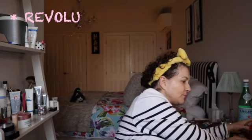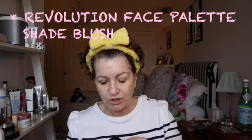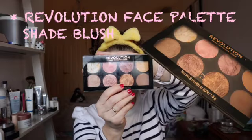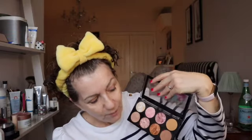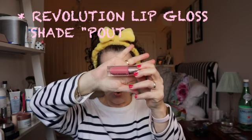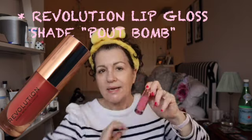The other product that we're going to use is a Revolution palette. Now, this Revolution palette is a little shiny. This should be interesting. So we're going to use this as a highlighter, contour, but we're also going to use this as some eyeshadow. And finally, we have a lip gloss called Pout Balm. Now, it is just really a lip gloss, but I do like them. So that's what we're going to do today.